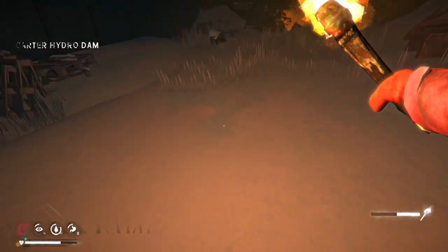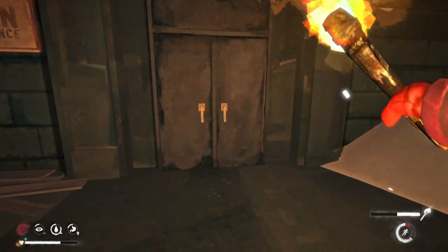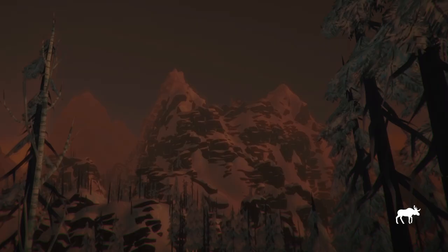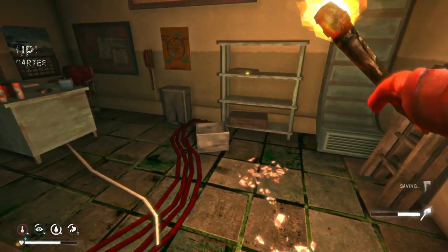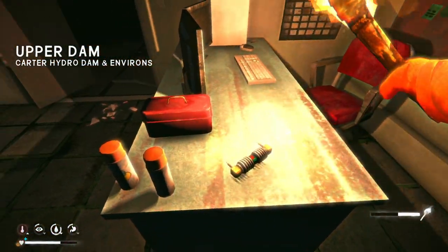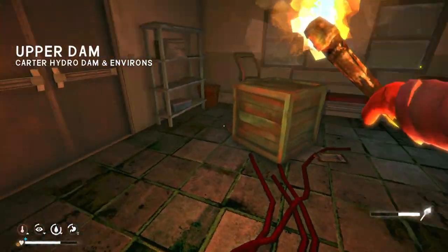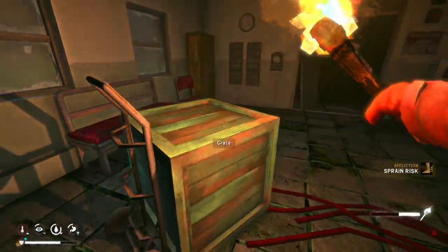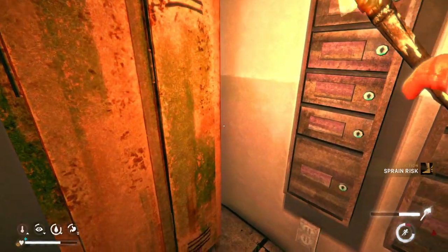Oh, I could pull this too. I'm just playing cleanup lately. Getting all the torches we've left behind. And yeah, they're right here. Oh, wait. Quality or simple? Let's just take them both. That's fine. I don't need those. There's another torch. Is there anything I left in these lockers? No.